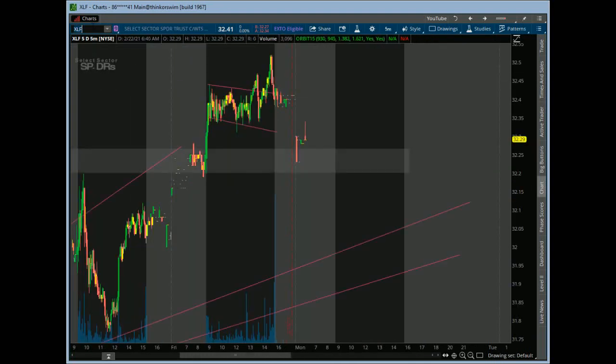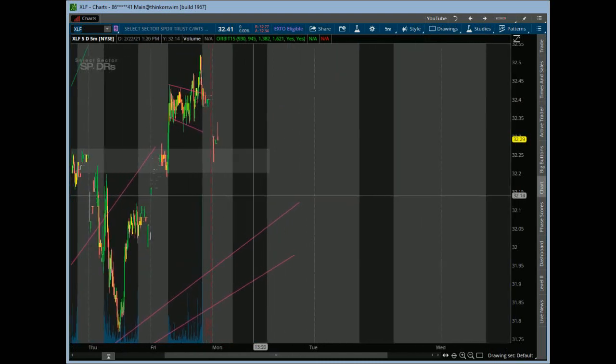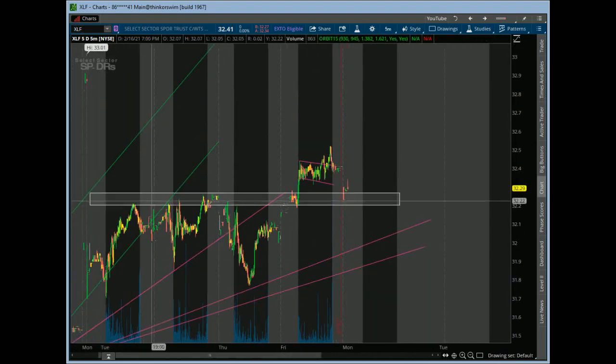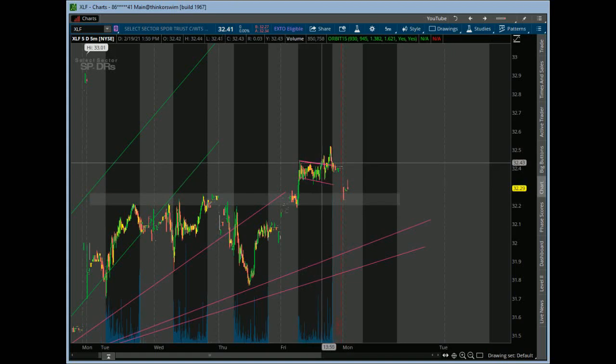The XLF was kind of a big deal right here. We talked about this in the bubble report last week. So this ceiling right here is basically like an inverse head and shoulders that was kind of in the works. And a little mini shoulder right here. Got a little bit of breakout here on Friday. They held up pretty well, and it seems to be holding a support. See how this holds today.